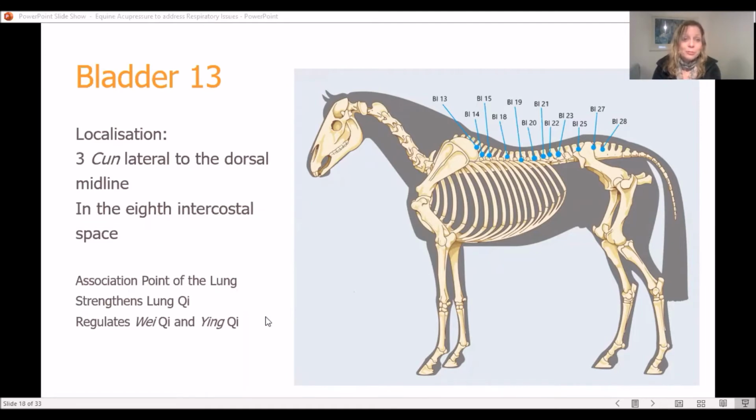We had looked at the association points in the first session, and the association points are actually the 12 points here on the back. The association points are all related to one of the 12 major meridians and organs. They are used for diagnosis, assessment, and treatment. Through them, you can influence the whole meridian and organ system, and you can also get information about the state of the meridian and organ system, if there are any balances and imbalances. So that's why they are quite important.